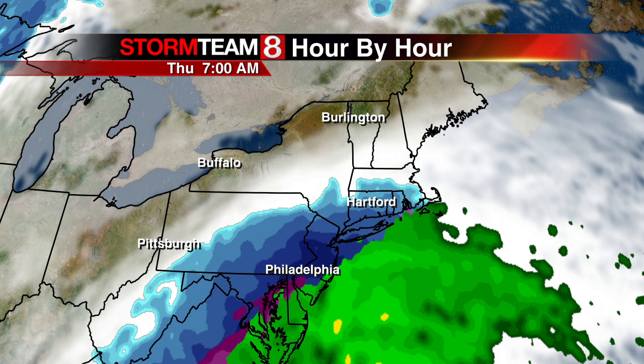Here's the map at 7 a.m. Shoreline getting very heavy snow. And we're talking about rates like we had last week on Wednesday. Do you remember that? 1 to 3 inches per hour. And we're going to see that from 6 a.m. through about noon. Then we're going to see a changeover to rain.